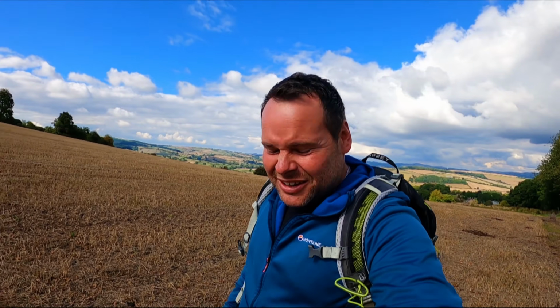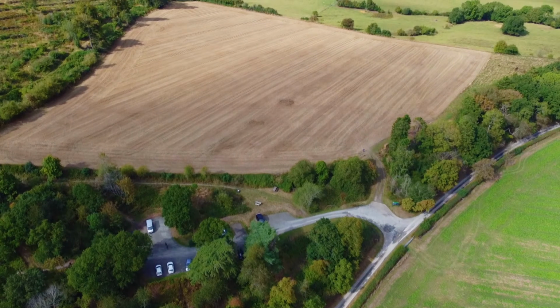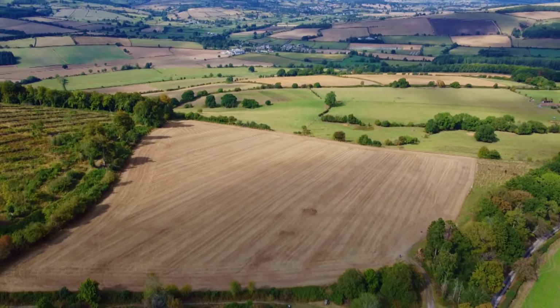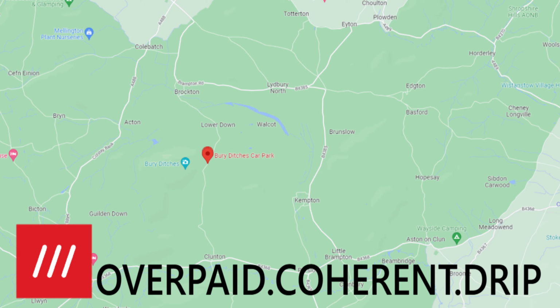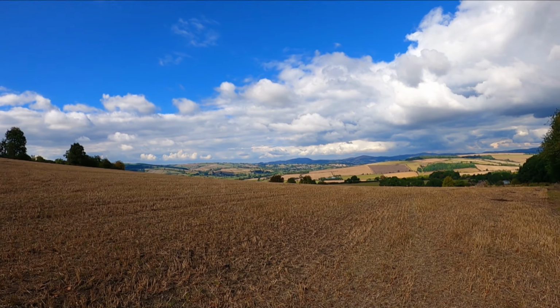Oh, I do love Shropshire. For those of you that haven't visited Shropshire, you need to. This is one hell of a place. I've always called it the hidden gem, because everybody peaks, Lake District, Snowdonia, the South Downs area. But just look, this is Shropshire.